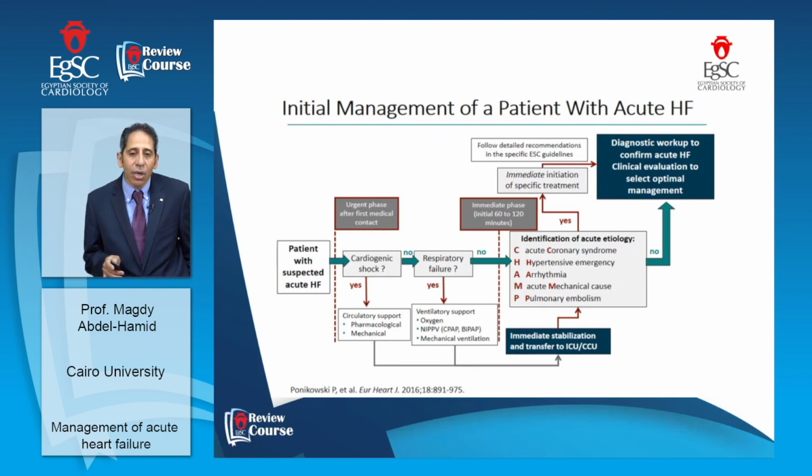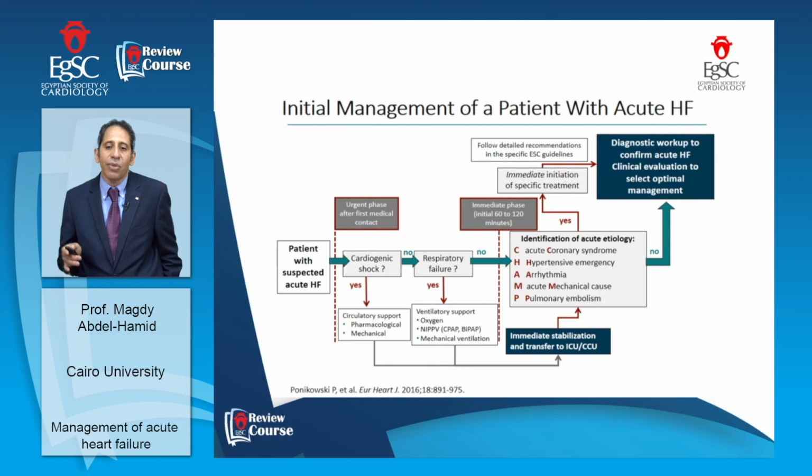Finally, this is an interesting algorithm for initial management for patients presenting with acute heart failure. All patients should be examined properly, and we should rule out CHAMP. C means acute coronary syndrome, like acute STEMI, because those patients should be sent directly to the cath lab to undergo a primary PCI. Hypertensive emergency, and A for arrhythmias, like patients who have rapid atrial fibrillation or ventricular tachycardia, so cardioversion is highly indicated. Mechanical acute complications, like acute mitral regurgitation, should be sent directly for surgery, and finally patients who have pulmonary embolism should be treated with thrombolysis. So we have to rule out these causes as etiologies for acute heart failure.